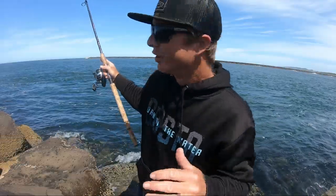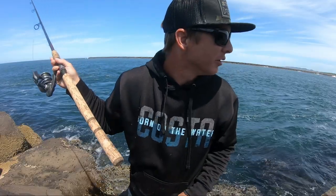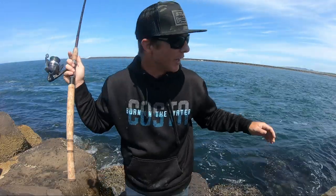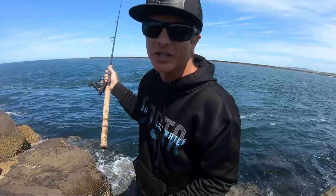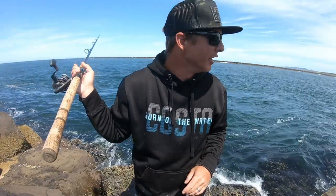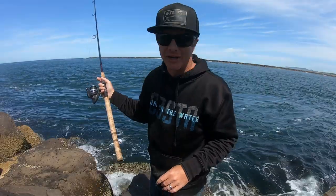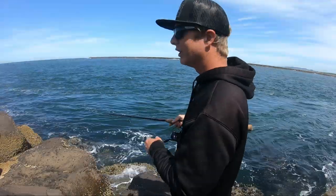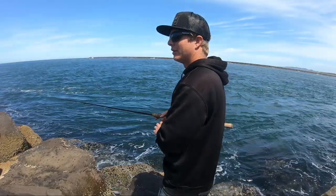So right now the current is charging past us. Basically I'll throw my lure all the way across to 9 o'clock or so, and it makes it all the way back over here to my 3 o'clock by the time I get to jig it in. But once the tide comes in farther, it's gonna slow on down. And that's the money spot. When you hit that slack tide, right at high tide, low tide, slack tide, perfect. And you can control your jig more, pretty much.